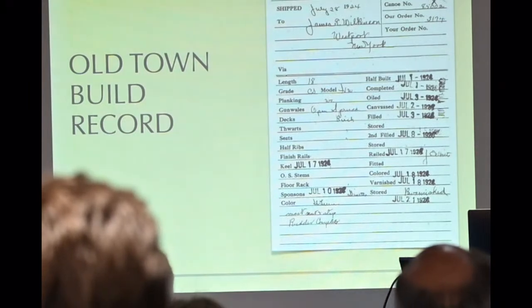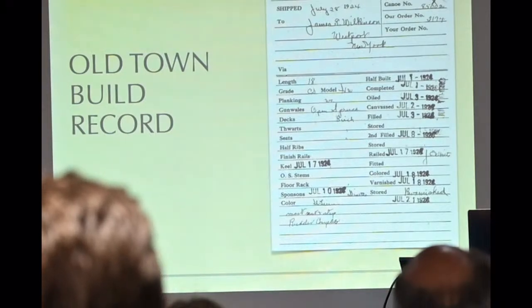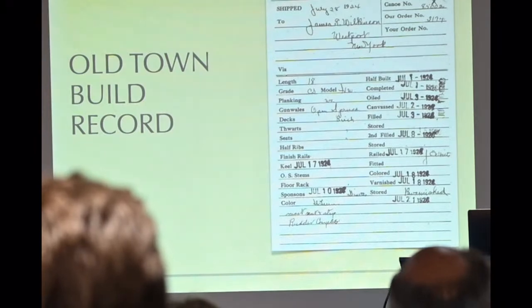So the half-built date was July 1st, 1924. That's the day the canoe came off of the mold and was assigned its serial number. And of course, it was completed on the same day it was taken off the mold. A couple days later, they put oil on it. I don't know why they oiled it after, but July 2nd, they canvassed it. July 3rd, they put the first filler on it. And by July 18th, it was varnished and painted. And on July 28th, 1924, it was out the door.